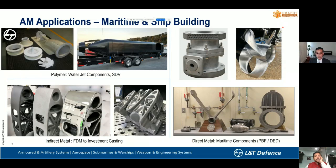It can also be used for making much larger parts and systems, such as the swimmer delivery vehicle or the SEAL delivery vehicle that is shown over here. However, as I mentioned, L&T is not pursuing polymer-based additive manufacturing at this moment. Therefore, these kinds of components and technologies are subcontracted to our service partners.